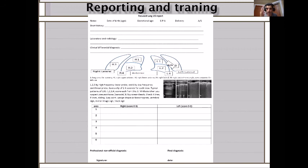So when you do a CT scan, and then I have another question regarding this form that you've sent us.